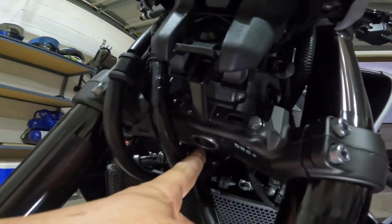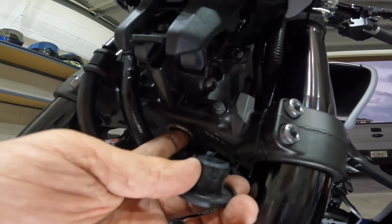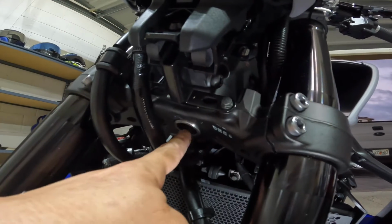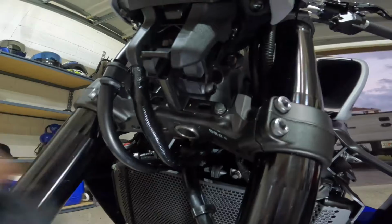And basically this just keeps water and stuff from getting in here, but the dampener actually inserts right into the bottom of this triple tree in this little hole that's here, and you have to remove this to start the process. So go ahead and remove this. Don't throw this away, but just remove it so you can gain access to the bottom of the triple tree.